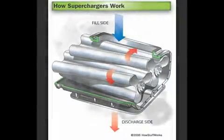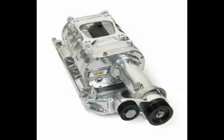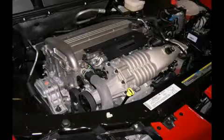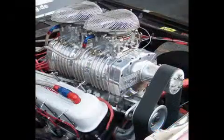Roots type superchargers produce very large low-end boost and very large amounts of high RPM boost as well, making them desirable for extreme power situations. The drawback to a roots type supercharger is that they create large amounts of heat buildup, so an intercooler is usually needed within the system to get maximum boost. Roots type systems are usually the largest and most recognizable type of supercharger and usually extrude from the hood.